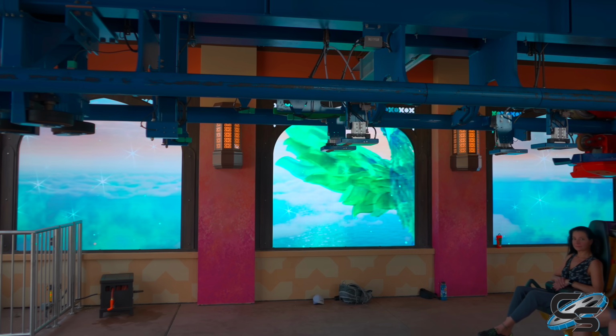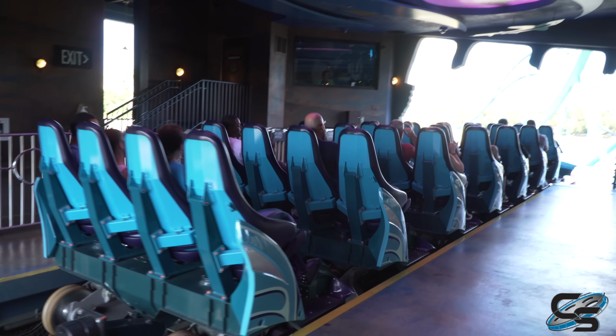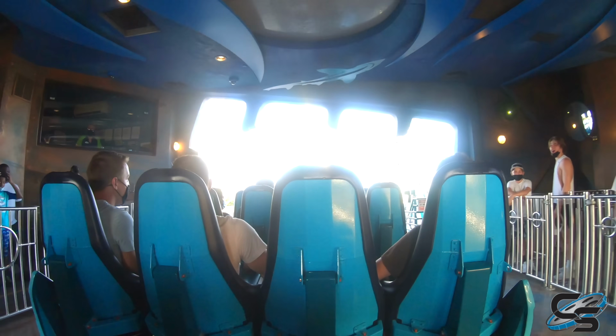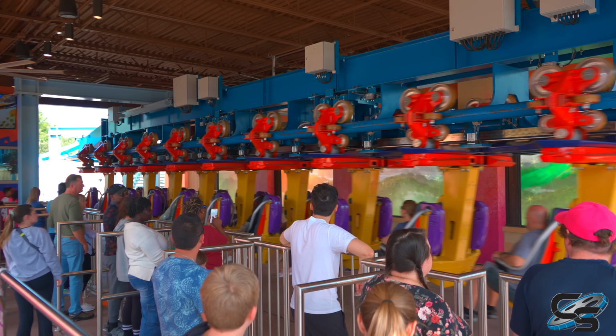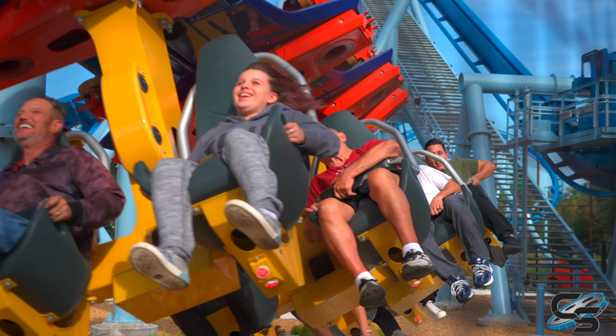I just hope that they don't let it go, because I think about Mako's station, the shark swimming overhead effect that hasn't worked in forever. It was awesome when it initially opened, but then they just stopped caring. And I'm worried that this will be a similar situation, especially since they're already having issues with the onboard audio.